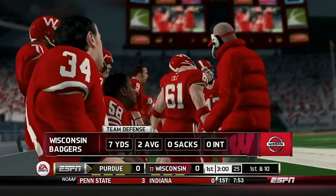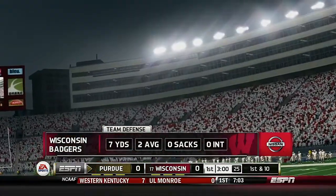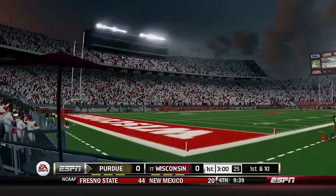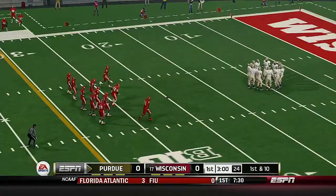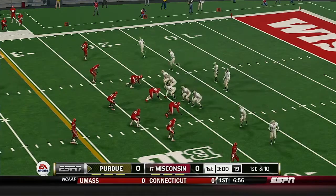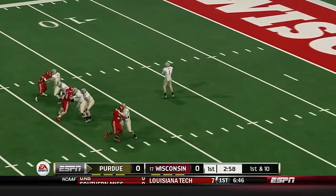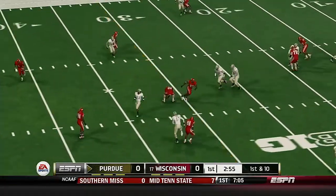Wisconsin's loving this crowd support, and they get it week in and week out. Well, that's one thing they can count on every single time they play in this stadium, is creating an environment that's going to allow them to play with an edge on defense. Great start to this game. Now let's see if they can just continue that. And so far, it's been totally even. In close games like this, every possession is likely to matter.